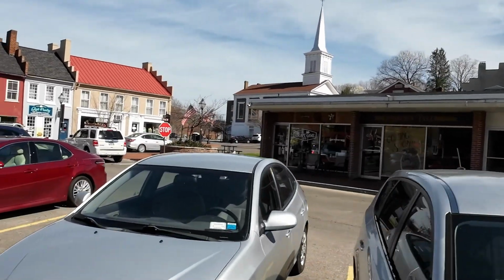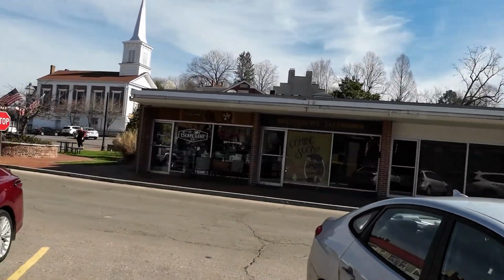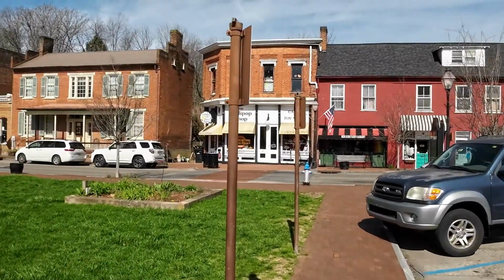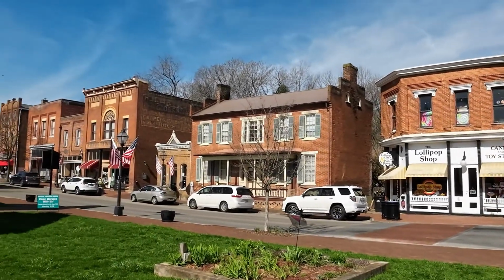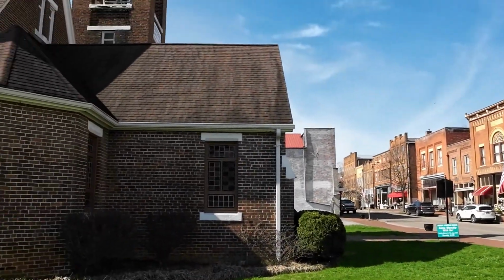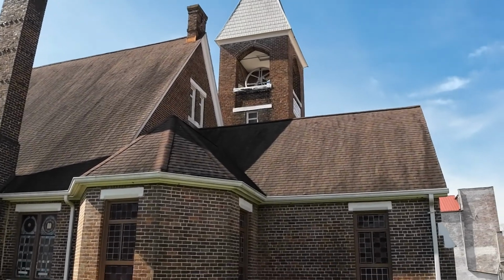Little shops here in Jonesborough. Obviously that building right there was probably built in the 50s. Lollipop shop, long-time staple of downtown. Really a nice old church.